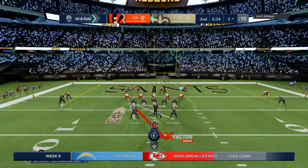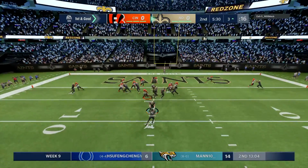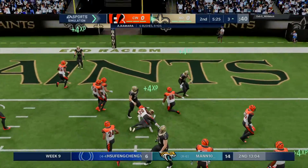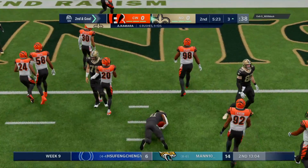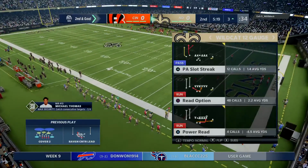They'll come out in the pistol. They'll run it with Kamara. And he's going to get this back to the 3-yard line and no further. No gain on the play that time, and it sets up 2nd and goal.